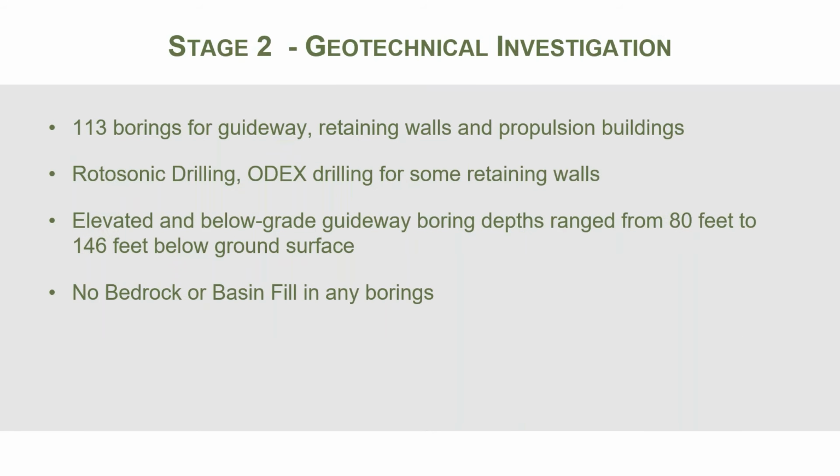So the geotechnical investigation for stage 2, we did 113 borings for the guideway, the retaining walls, and the 3 propulsion buildings. We did rotosonic drilling for all the deeper borings. And for some of the shallower borings, for the retaining walls, we did Odex drilling. This is a type of percussion drilling or hammer drilling.